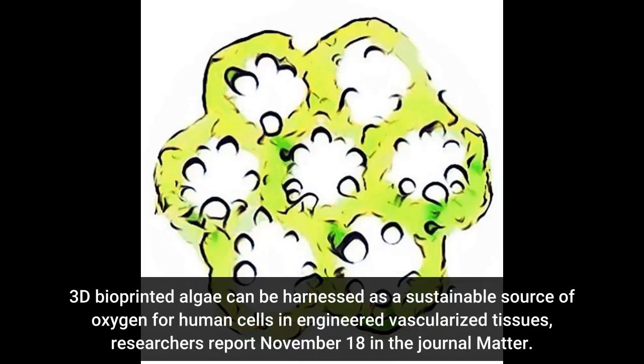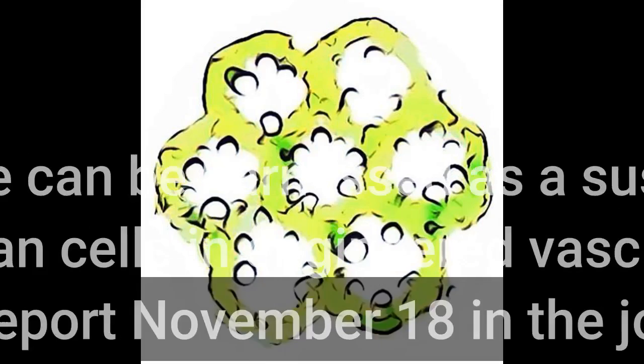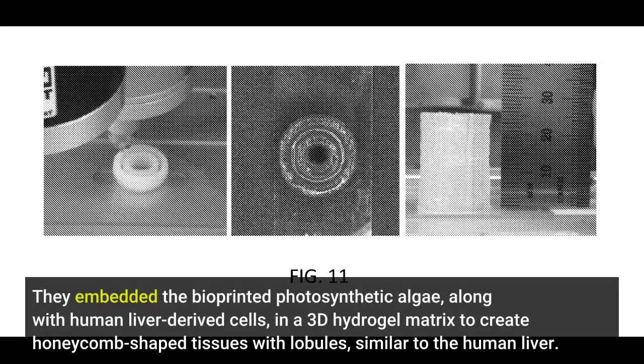3D bioprinted algae can be harnessed as a sustainable source of oxygen for human cells in engineered vascularized tissues, researchers report November 18 in the journal Matter. They embedded the bioprinted photosynthetic algae, along with human liver-derived cells, in a 3D hydrogel matrix to create honeycomb-shaped tissues with lobules, similar to the human liver.